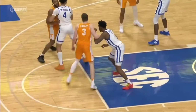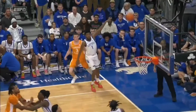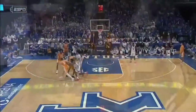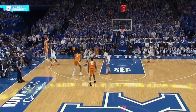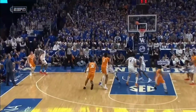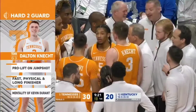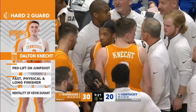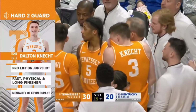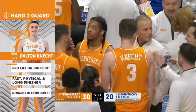On the baseline out of bounds under, you're not physical with him. That's not physical enough if you're Edwards. This kid is 6'6", and he is dynamic from that ball side corner position, and he's so good playing in a tight space, Tom. That's a 10-foot by 3-foot area in that short corner that Connect works with. But this is Dalton Connect. He does have pro lift on his jump shot. There's a difference between college and pro lift, and he's got it. He is fast, physical, and a very long finisher at the rim.